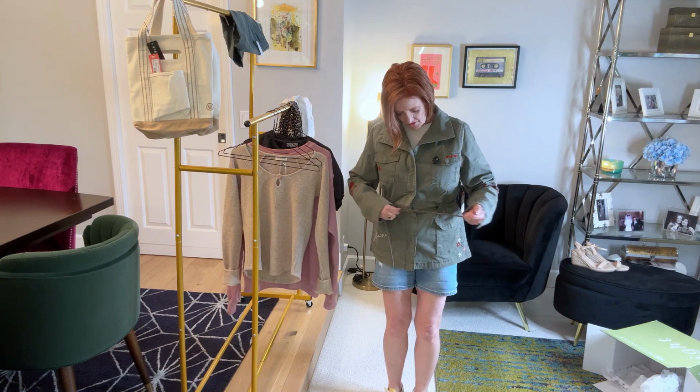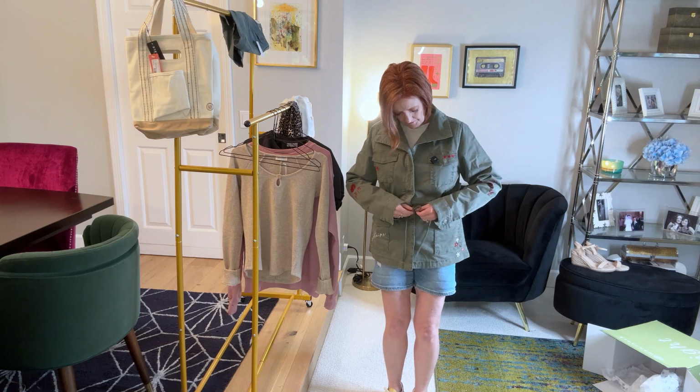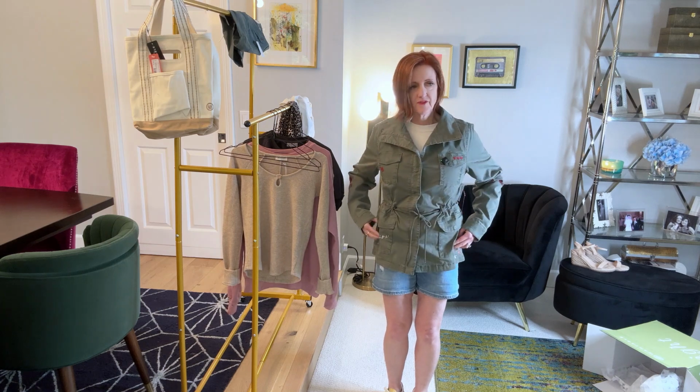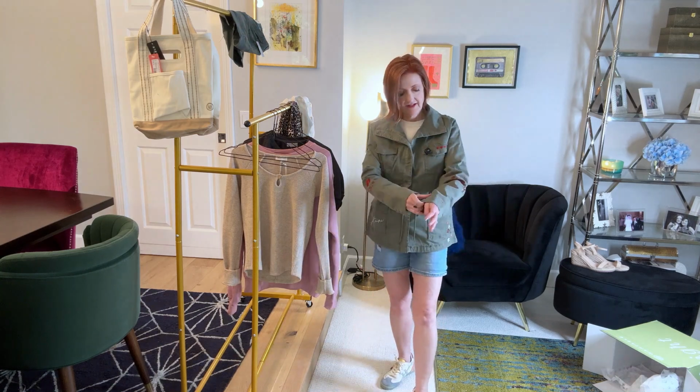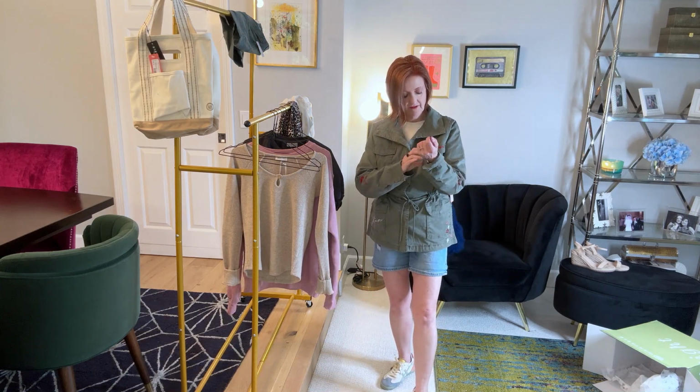And then what do you do with these when you're done? I'm assuming you just tie them. Do we have pockets? I see. These are the pockets, and then the cuffs I would need to roll up.